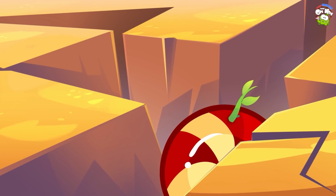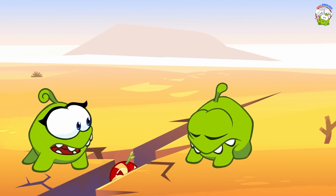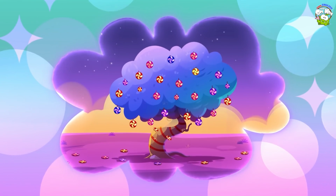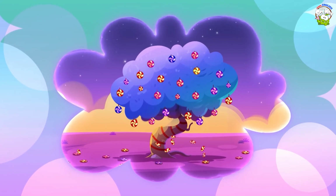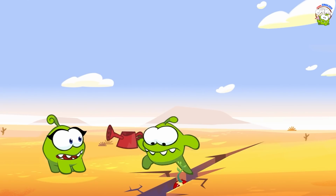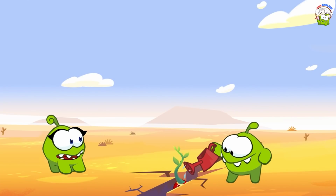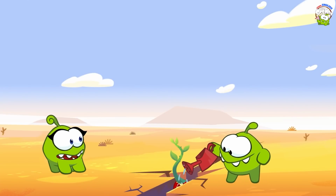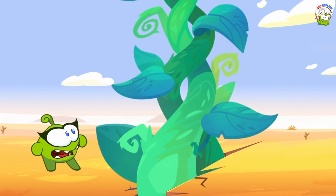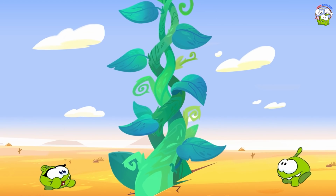There it is. It is growing something. What's that? Yes! It could be a candy bean tree. Good idea, Om Nom. Putting water on things makes them grow. Excellent work, Om Nom. Watch out! Oh dear. Never mind. Look, Om Nom. It's a gigantic candy bean tree.